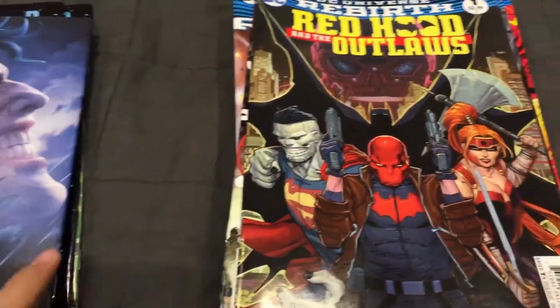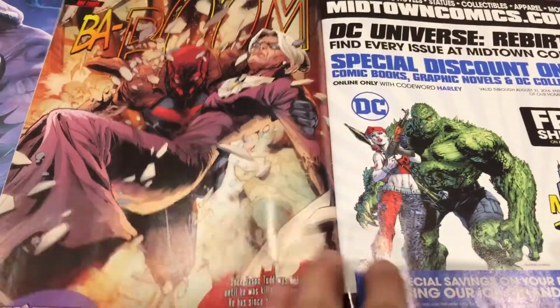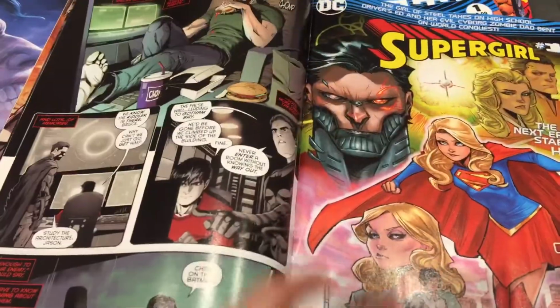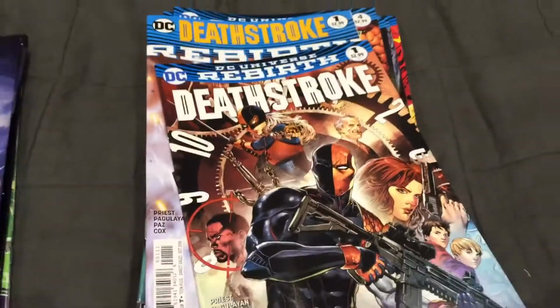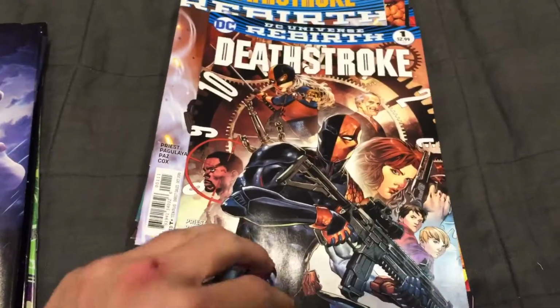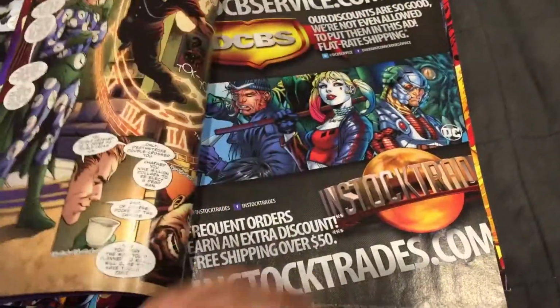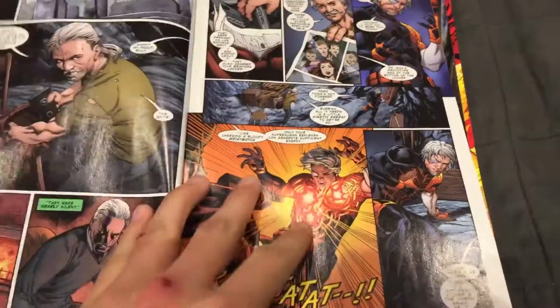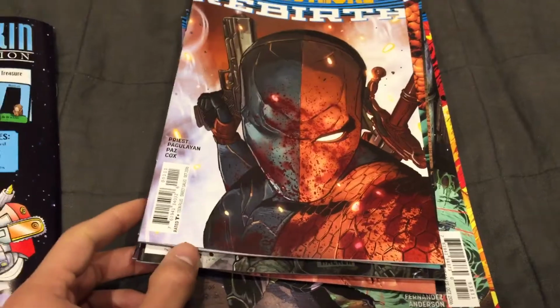Very nice indeed. Red Hood and the Outlaws. I've been enjoying the Red Hood comic book series, so I'm hoping they do something good with this. Deathstroke, one of my favourite comic book series. I've been reading it since they rebooted it in 2013, 2014, around then. And love the artwork, love the story, love the character.